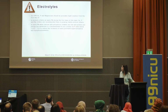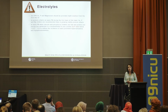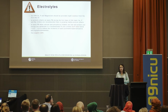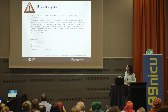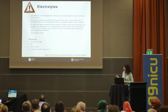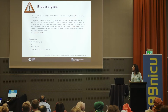The ratio has changed. The ratio now is 0.8 to 1.0. In the former recommendations it was 0.3 to 0.7, so much more calcium than phosphor. And it's recommended to use organic salts, which is, I think, very common in Europe. And you should monitor your calcium, phosphorus and magnesium intake by the serum values, by the alkaline phosphatase, which is a very nice parameter in the neonate to monitor your bone health. You should also monitor the calcium and phosphorus output in the urine. And vitamin D, you should only check once a month if you have an infant on long-term parenteral nutrition.